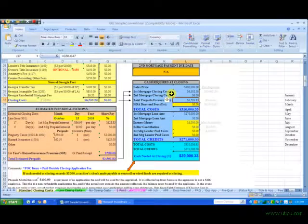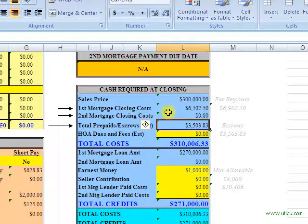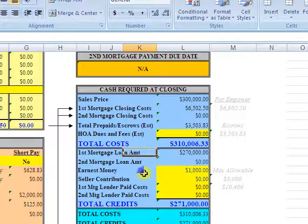Now come on over here to cash required for closing. Let's zoom into that for a minute. Again, $300,000 purchase price. Here's your closing cost of $6,500. There's your prepaids of $3,500. So total is $310,000. You subtract from that your loan amount of 90% of the purchase price, or $270,000. I've given you credit for $1,000 earnest money in this case, but what I haven't given you credit for is any seller paid closing costs. That's important because right now we are in a buyer's market, and the sellers are paying all or most of the closing costs on most every contract I see coming across, which means you can afford to do this closing cost loan as opposed to no closing costs.